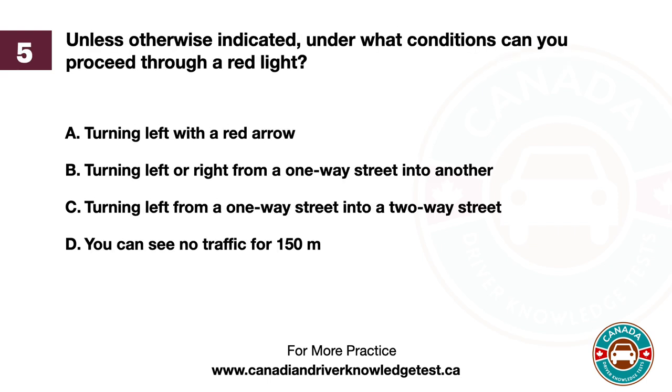Question 5. Unless otherwise indicated, under what conditions can you proceed through a red light? A. Turning left with a red arrow. B. Turning left or right from a one-way street into another. C. Turning left from a one-way street into a two-way street. D. You can see no traffic for 150 m. The answer is B. Turning left or right from a one-way street into another.